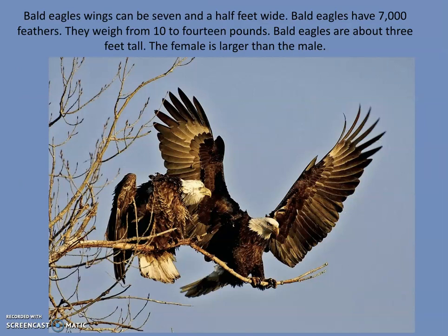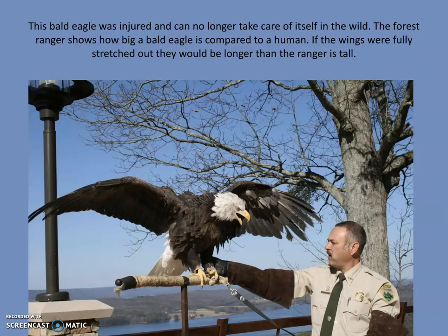They can be 7.5 feet wide, and they have about 7,000 feathers. They weigh from 10 to 14 pounds and are about 3 feet tall, and the female bald eagle is larger than the male. This bald eagle was injured and can no longer take care of itself. The forest ranger shows how big a bald eagle is compared to a human. If the wings were fully stretched out, they would be longer than the ranger is tall.